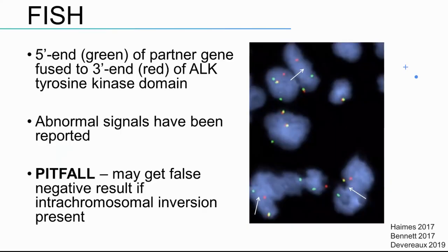So in most cases, the morphology and ALK positivity is sufficient to make the diagnosis of IMTs. However, in some cases, it can be quite tricky, and you might want to pursue molecular testing for a definitive diagnosis. So if you use FISH, you use a break-apart probe, which shows a split signal between the red and green probes. The green probe is the 5' end of the partner gene that's fused to the 3' end of the ALK tyrosine kinase domain. As you can see here, it's split or broken apart, so it's consistent with a rearrangement.